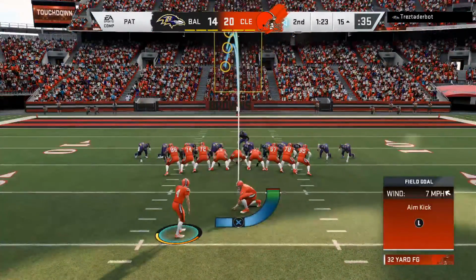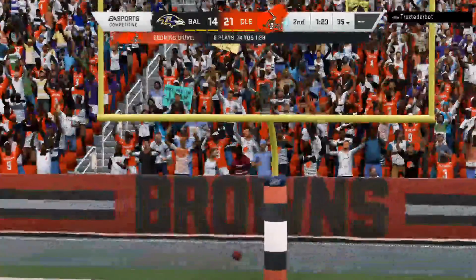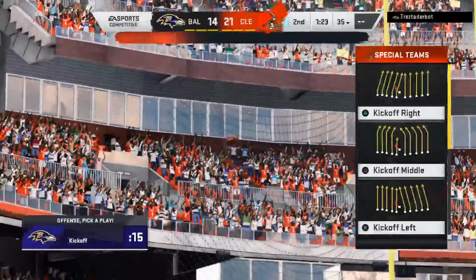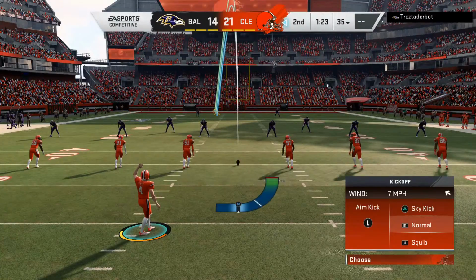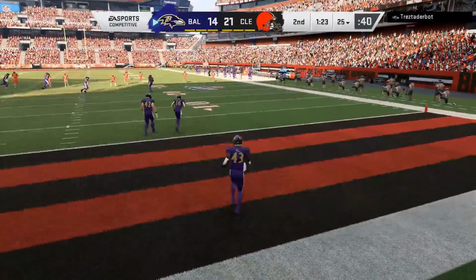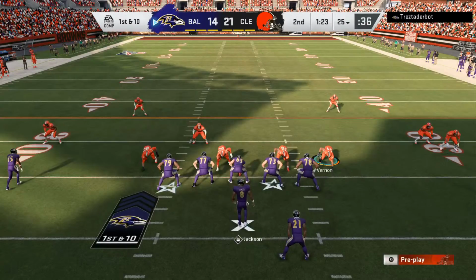Here's Seibert now to add the extra point. It's up and good, and that'll make the score 21-14. Following the touchdown, here's Seibert now to kick it off. This will be fielded on the back line of the end zone. The Raven offense set at the line for this next drive.